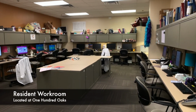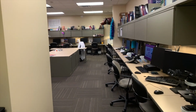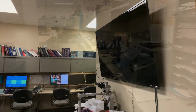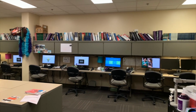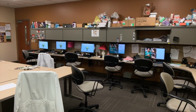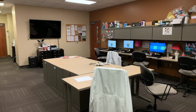In the resident workroom, we each have our own workspace, plenty of storage, microscopes, mailboxes, refrigerators, color printers, and a smart TV for our didactics. Many of our didactics occur in the resident workroom, including book review, journal club, faculty lectures, and consult review. It is a large, new space reserved and dedicated for just residents to work and study in.